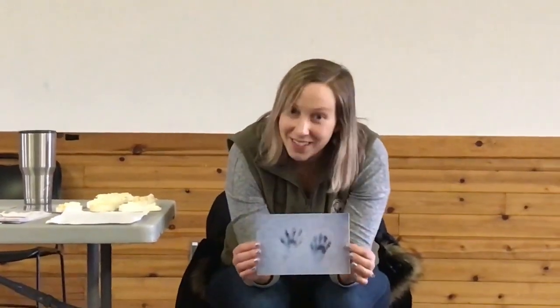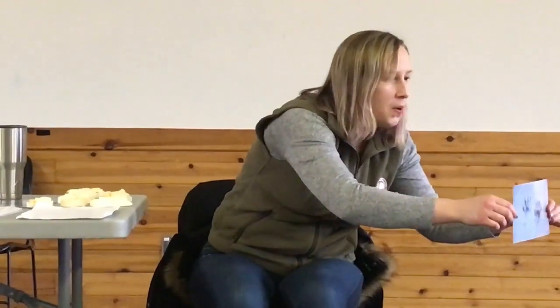Something else we can look at, in addition to the number of toes, is the shape of the toes. Has anybody seen this track before? Do you know what animal it's from? Raccoon. A raccoon. Good job. You got it. So raccoons have really long toes. They kind of look like hands, don't they? Like handprints. They kind of look like a cat. So that's pretty cool. That's something that tells us this is a raccoon, the shape of their toes.